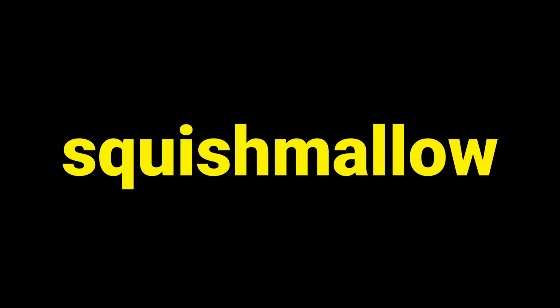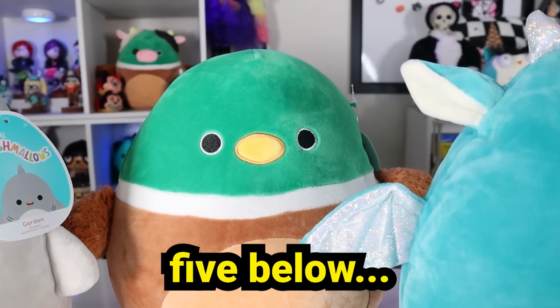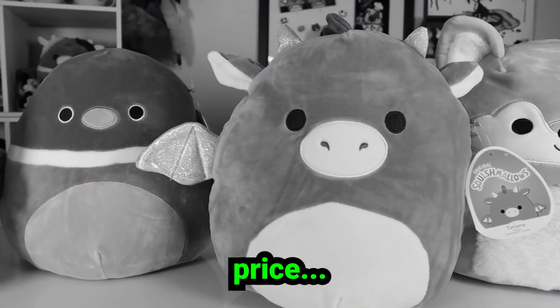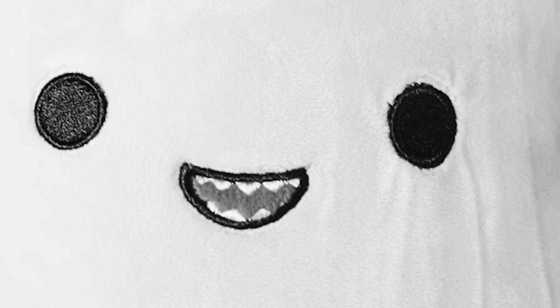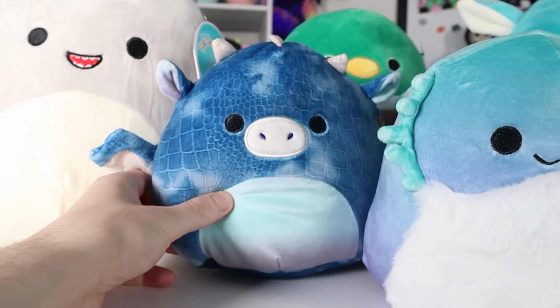I went Squishmallow hunting at Target. These ones are like double the size of the ones at Five Below. Wow. They're also double the price, so there's that. Why do I regret this? In my mind, reckless. I do have a bunch of smaller Squishmallows on hand too, but they would just be too small for my fat cats, so I won't be using those today.